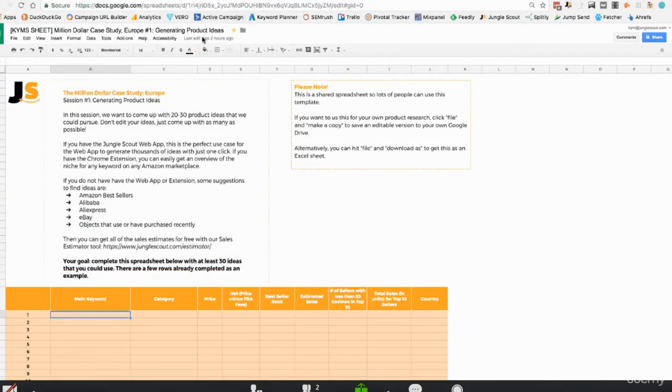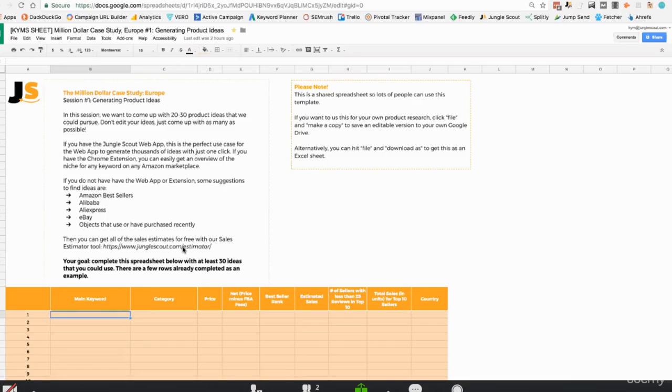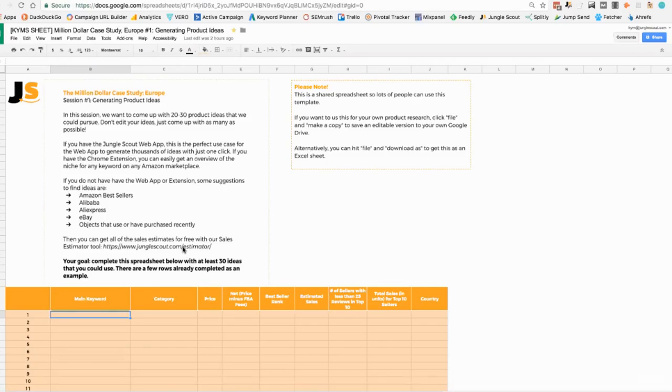Awesome. So to start off with, I just want to quickly show you this spreadsheet that I've put together. This is where I'm going to be collating my list of product ideas. Don't worry, this is a sheet we're going to share at the end of the webinar, so everyone listening, you can use this too as a template for your own product research. But I just wanted to show you these are the main things that we're looking for, and it totally fits in with what Greg has just explained.